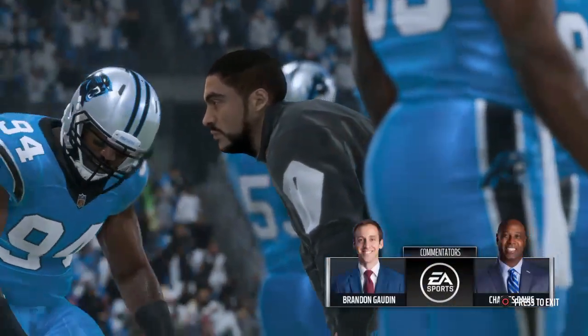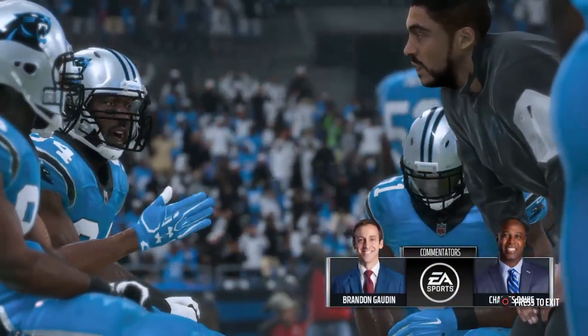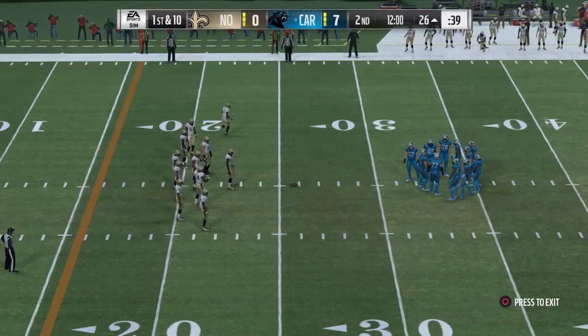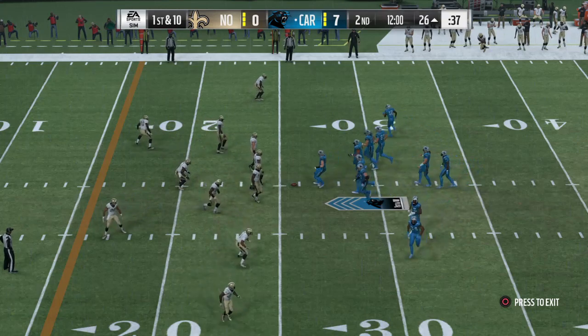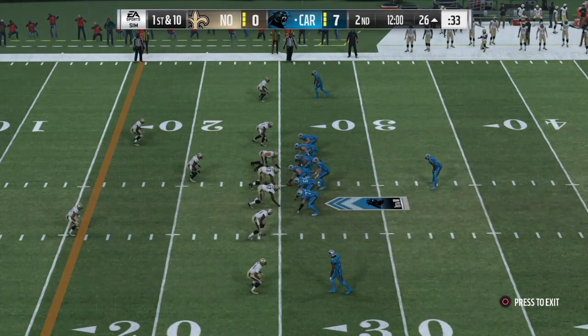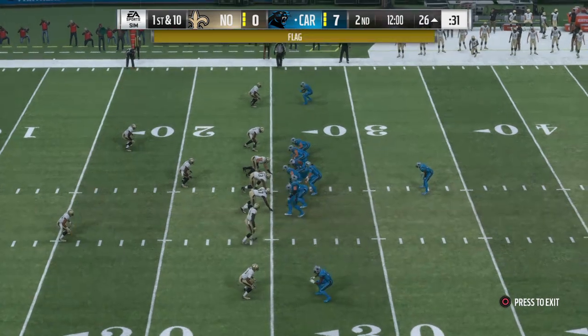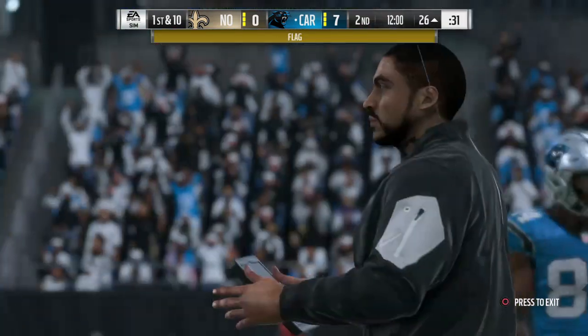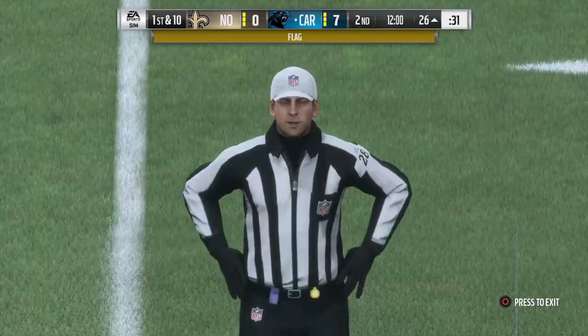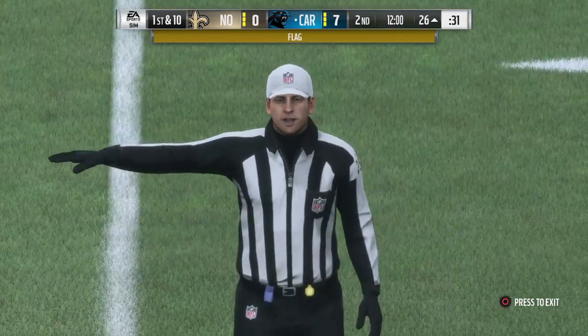With my good friend Charles Davis, Brandon Gaudin with you. It's the Panthers in possession of the football as we begin quarter number 2. And they're on the move here. They've got it 1st and 10. Here we go. 3-19. Now contact up front as penalty markers come in. Who is this against? Neutral zone infraction, defense.